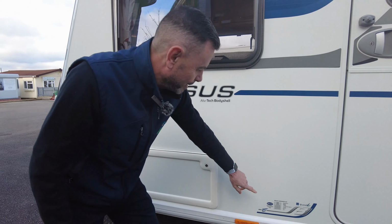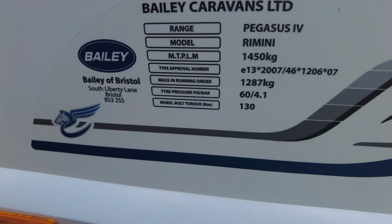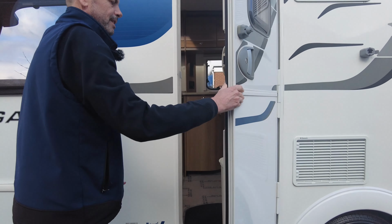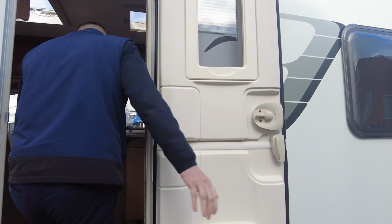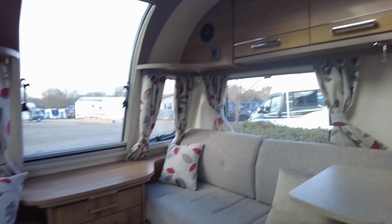Okay, that's just your jack. Okay, as you can see, the maximum train weight on this is 1,450. So yeah, let's go inside and have a look. So as you can see, stable doors here. Okay, and on the inside, here we go.